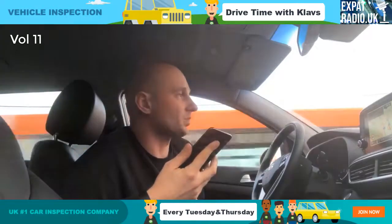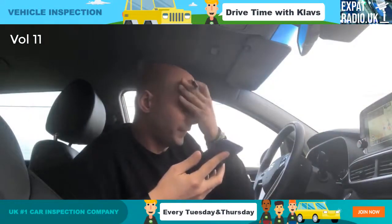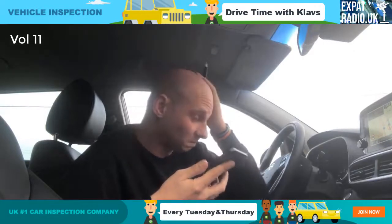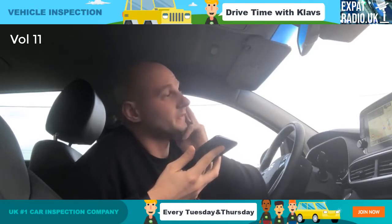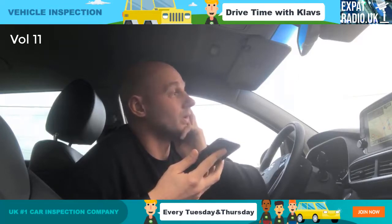I've got an inspection on an Audi Q3. And then I've got a 15 plate Range Rover Vogue to do. Look at the chassis on those. What plate is that? What year? 2015. So that should be reasonably all right. Hopefully, you never know.